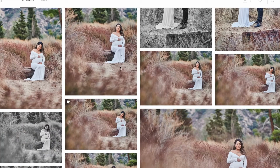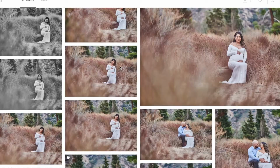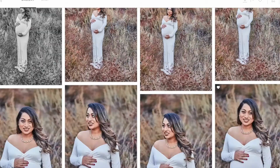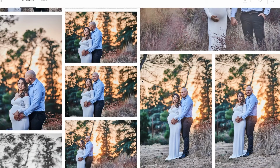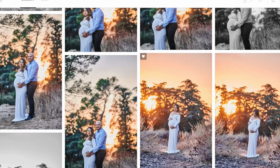There's this log. I always try to get some kind of sitting down shot too, but I always start with the first person, and then I add a second person, and that's kind of what I do for every kind of shoot. It doesn't just have to be a maternity shoot. So here you go. See how much variety there is. All of this in about three spots, maybe four, I think, but all in the same general walking area.